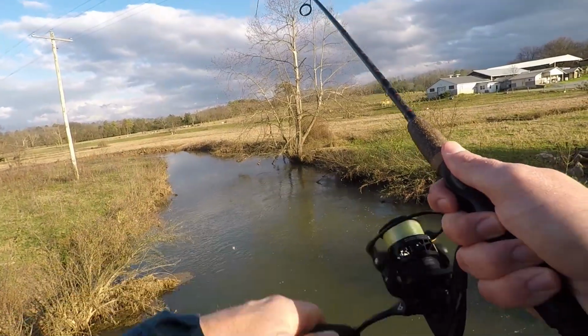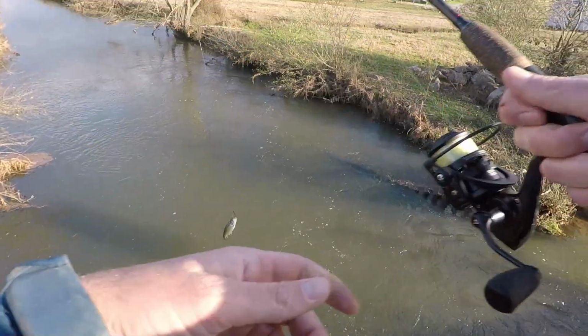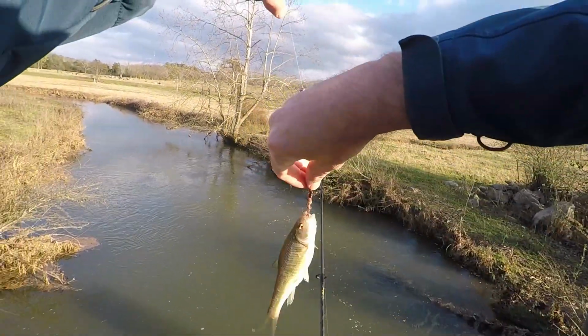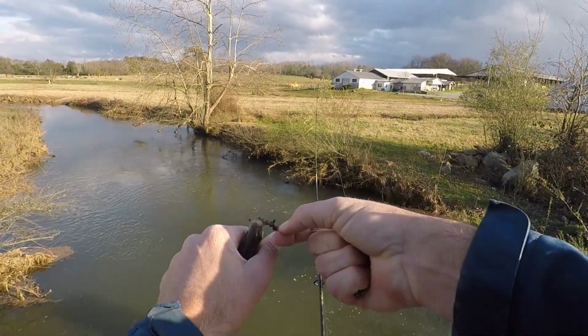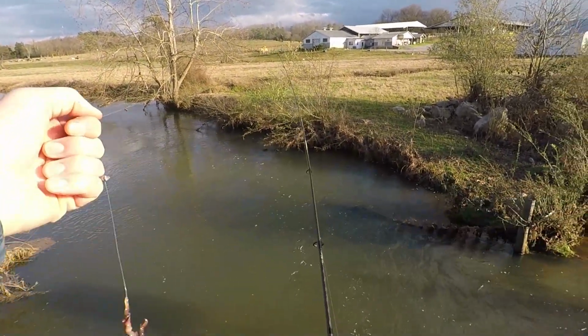Hey, there's one. Yeah, what is this? Come on up. Oh, big old shiner. Chunky guy. All right, there's another two from this spot. I think I can catch a few more. I think they're a little further over there.